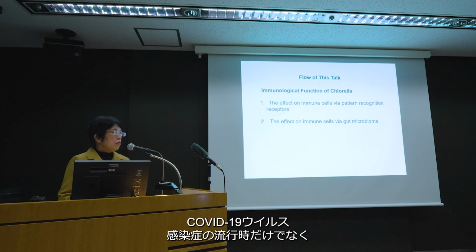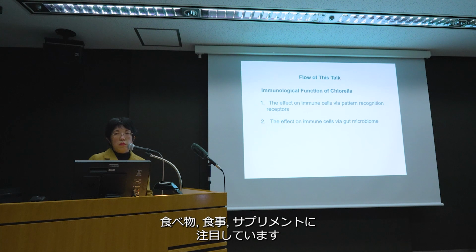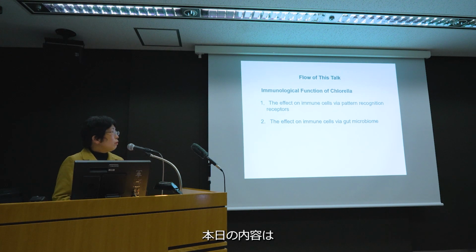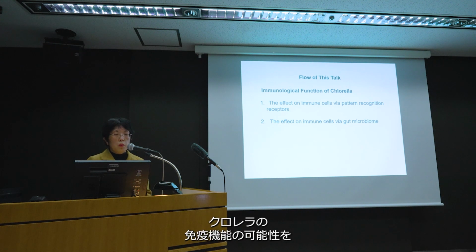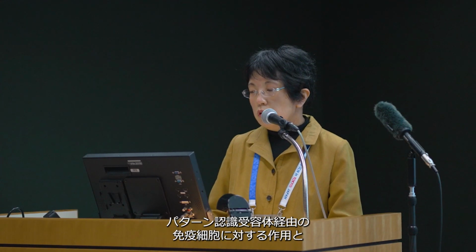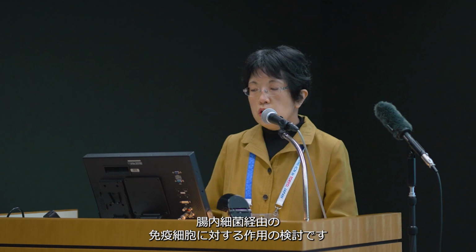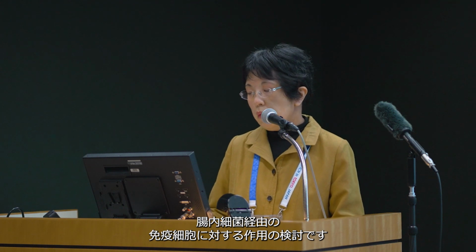Upon the outbreak of the COVID-19 virus infection, people were very concerned about the immunological function of food, diet, and also supplements. Today I would like to introduce the potential immunological function of chlorella by considering the effect on immune cells through pattern recognition receptors, and also the potential effect on immune cells through the gut microbiome.